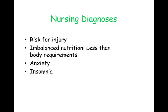As far as body temperature, the patient with hyperthyroidism frequently finds the normal room temperature too warm because of their increase in metabolic rate and increase in heat production. So we want to maintain an environment that's cool, comfortable. We may encourage cool baths, drinking of cold fluids to provide relief.